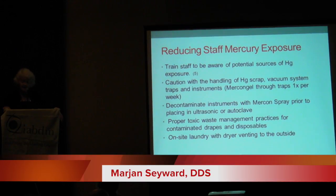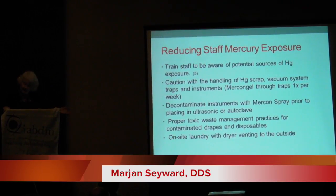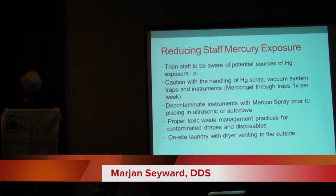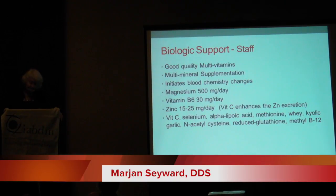Have toxic waste management practices for the contaminated drapes and disposables. And then hopefully your hazardous management people will be doing the job correctly. Don't take it to laundromats or whatever if there's laundry, because you're going to be contaminating their air.